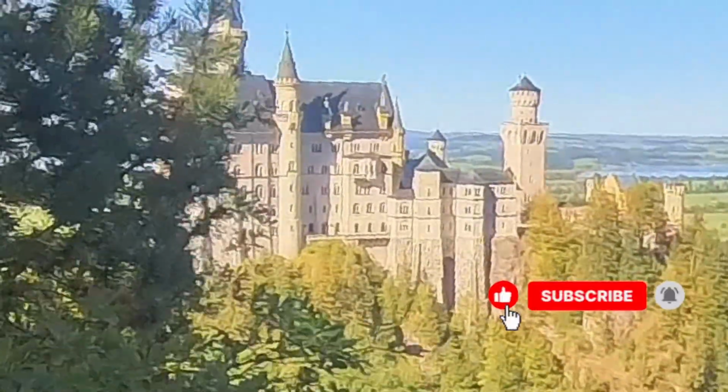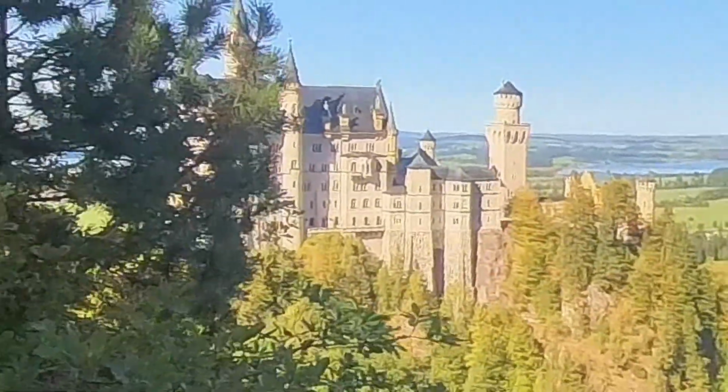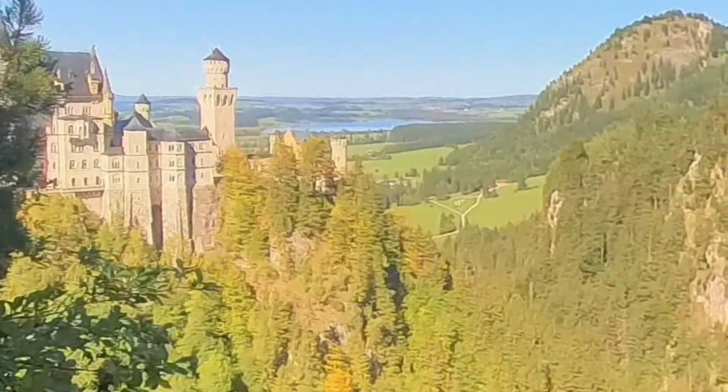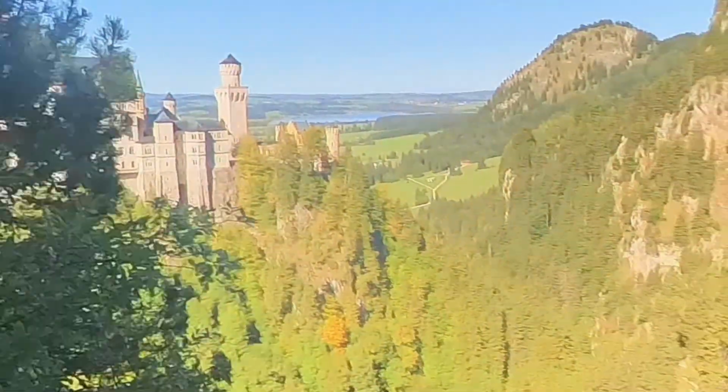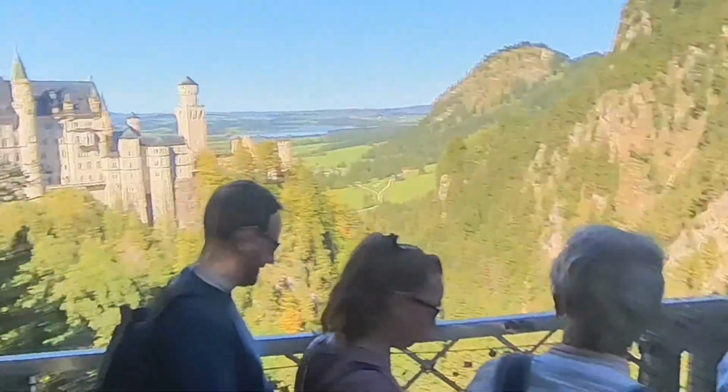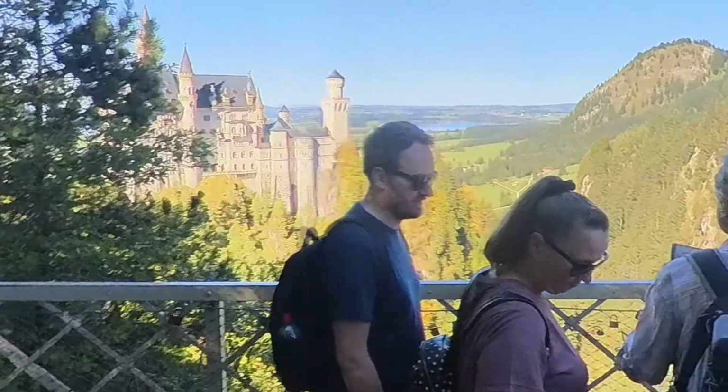inside the castle. It takes about 30 to 40 minutes, and we weren't allowed to take any videos in there, for obvious reasons. But it's quite the view.